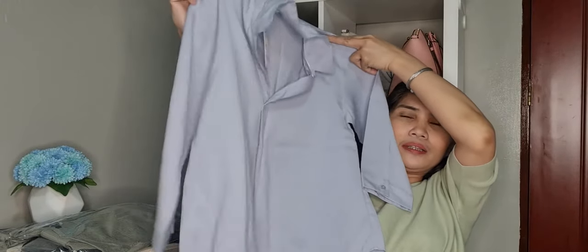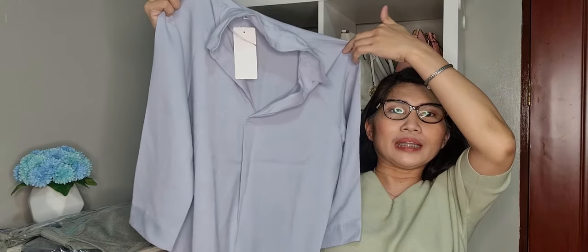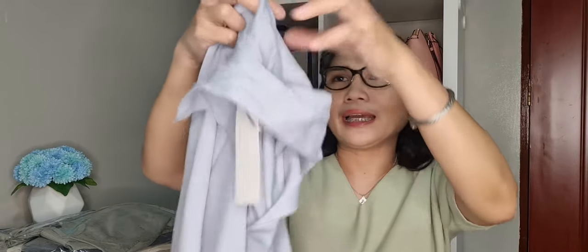This one, the original price is 1,290, but these were on sale for like 990, I think. These are the items that I bought. And this one, the original price is 990, and these were available in many different colors, but this is the one that I like. And the sale price is 990, and this was only on sale for a limited time, I think until January 7. So I got this, and this one is in the small size. When I went to the physical store, there was no medium size of these anymore.